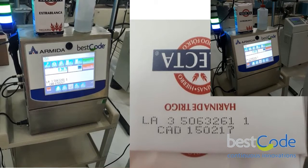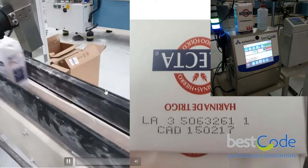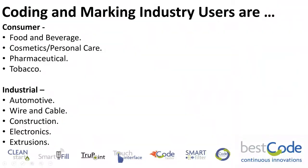Okay, so we should be moved on. CJ, we should be at a slide called Coding and Marking Industry Users. And clearly, food and beverage is one of the industries that we serve. Cosmetics, personal care, pharmaceutical, tobacco, industrial, get into automotive, wiring, cable, constructions, electronics, extrusion. Basically, anything produced today has to have some sort of code or mark on it for traceability or identification.